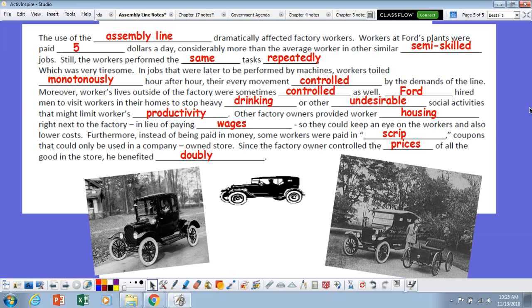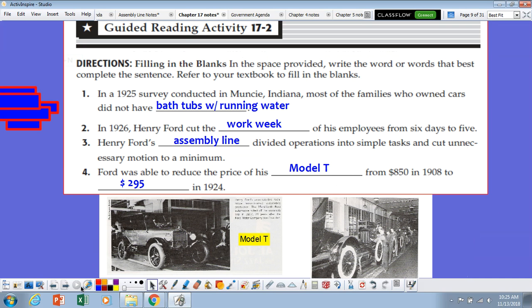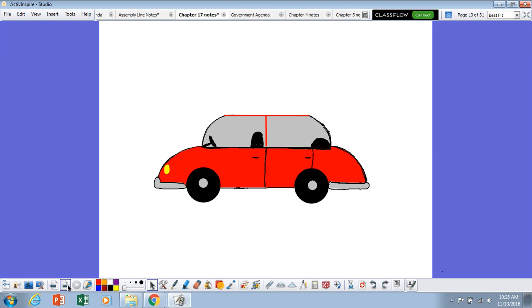And they also used scrip, which are basically coupons instead of paying money that could be used at a company store. So since the factory owners control prices, they pretty much controlled all the goods in the store, and they could benefit doubly from that. So life was kind of rough for our Ford company and for their workers.